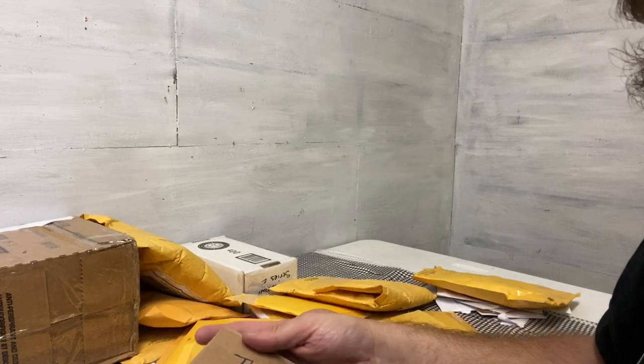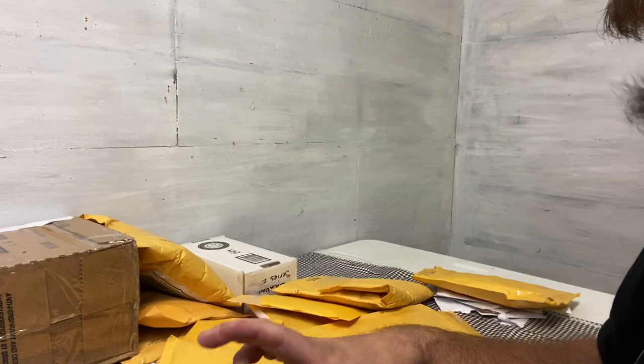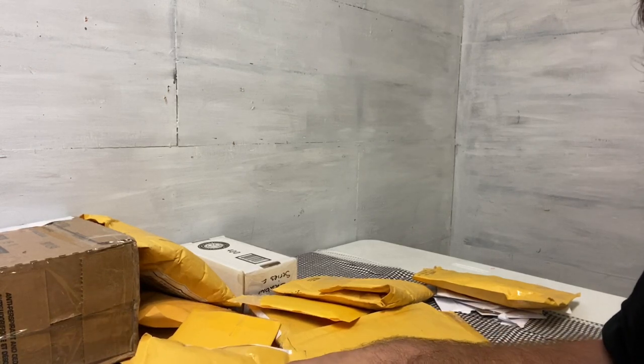But here's some more stuff that I got. Let's check it out. This is a lot. I know what lot this is, so I'm going to be a little bit careful.